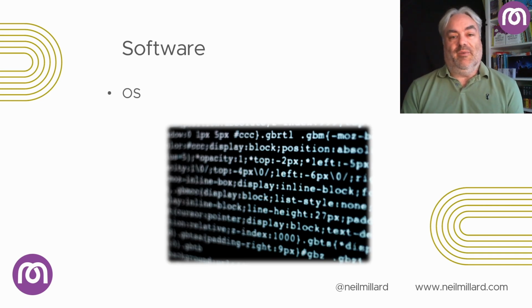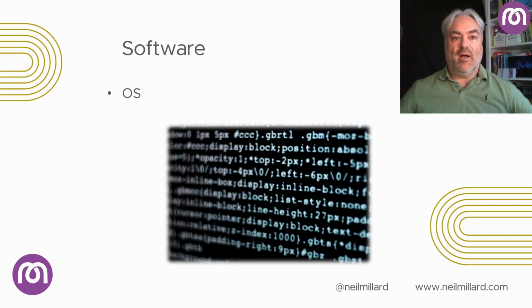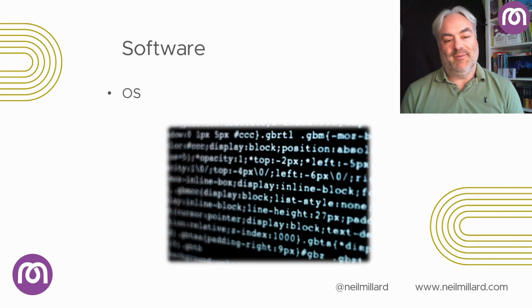I mean, the hardware is pretty useless without an operating system, but you can choose which operating system you run. In my experience right now, there's a lot of people that are running the Apple hardware with the Apple operating system, and that seems to be very popular. I don't go down that route. I've got a Windows laptop, I know, but I'm a gamer.